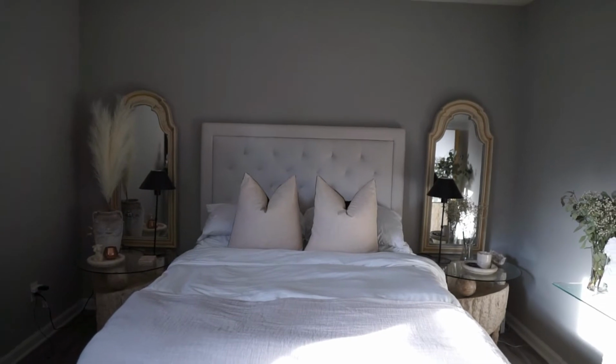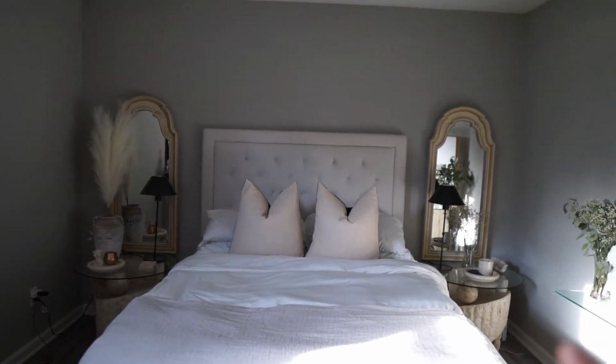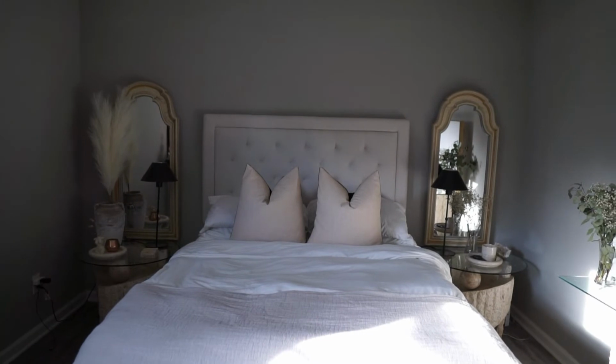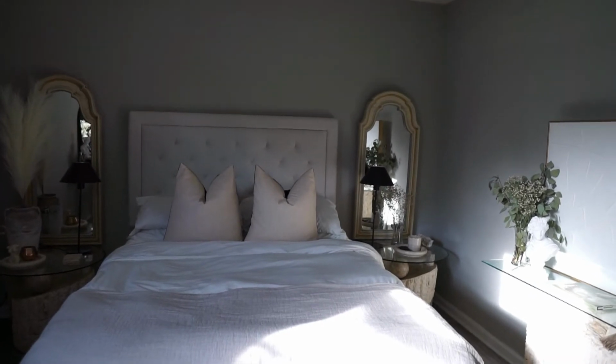However, I love how modern it looks here, besides all these vintage pieces that I have going on, and I just love how it looks. And the lighting at night is perfect, but it's perfect for now. It's working. I'm not sure if I'm gonna keep them here.